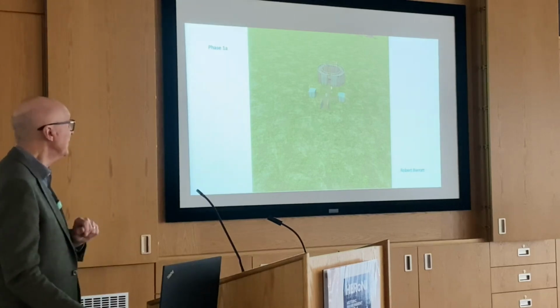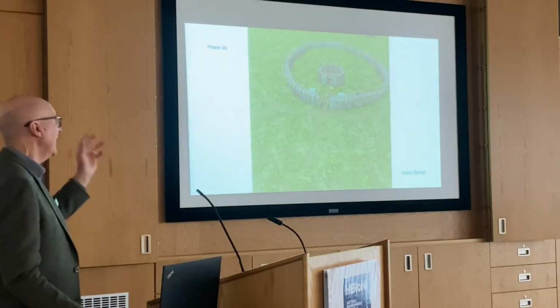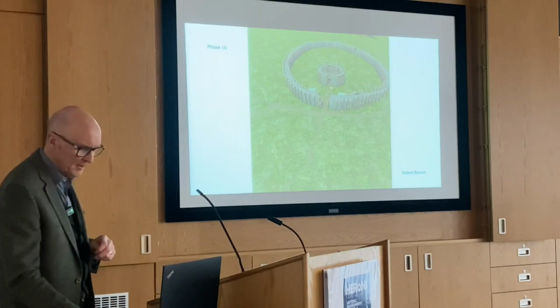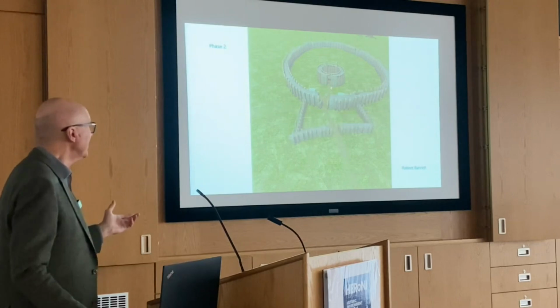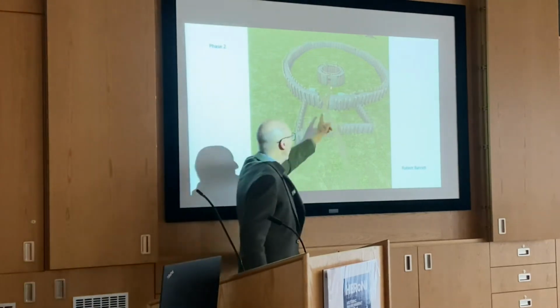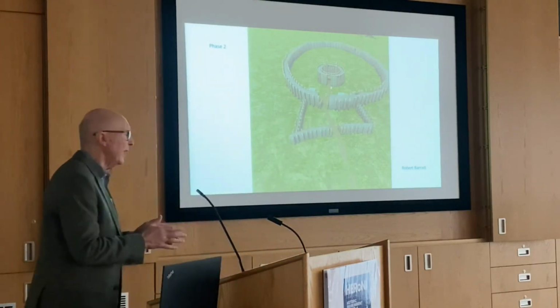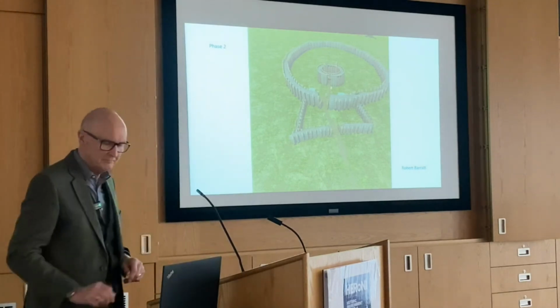So here's our first phase. We got our inner enclosure, and then in the later part of this first phase, the outer enclosure is put in. Then in the second phase, we have a reorientation of the entrance, and this is running along the ridge line now. So it becomes more impressive because you have to go up the end of the ridge to get to it.